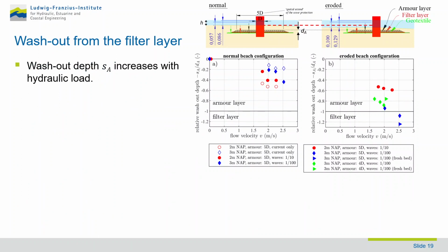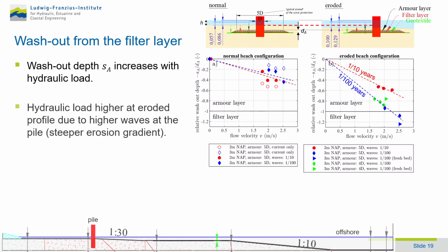Finally, I will talk about the washout from the filter layer. The same graph as you had before, but now we have the relative washout depth, which is the washout depth over the thickness of the armor layer, over the flow velocity. And what we can see is that the washout depth increases with increasing hydraulic load that we have here. The hydraulic load is higher at the eroded profile due to higher waves at the pile. So we remember that we also had higher damage numbers at the eroded profile.